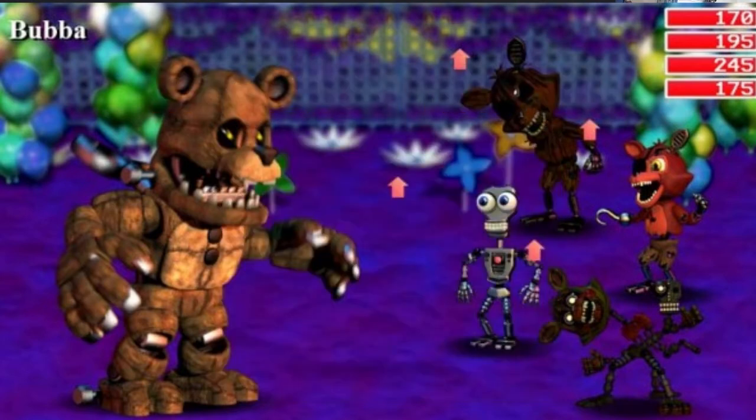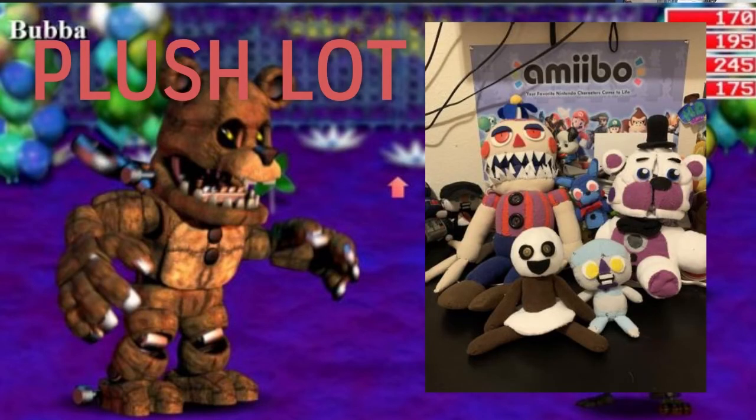Alright, next up we have a pretty big lot. We already went through this Funtime Freddy, so I'm not gonna go through it since we already have. So we have a Nightmare Balloon Boy, a Mini Arena, and an Electrobab.